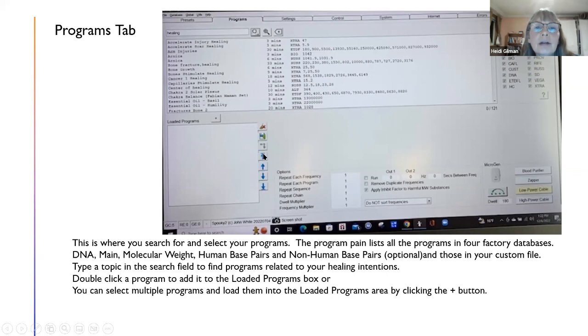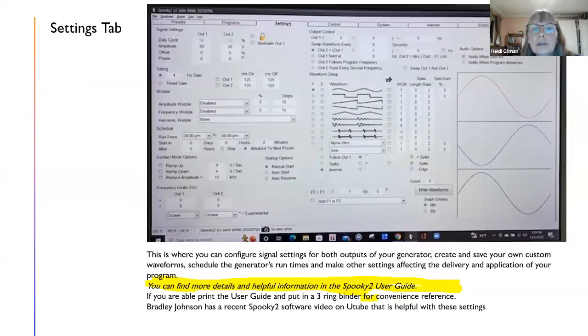The up and down arrows allow you to move them around. If you select them, you can move them up in your chain or down in your chain. You can select multiple programs and load them into the programs box. Okay, I said that already. And I'm not sure if I talk about this down the road.